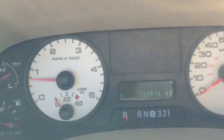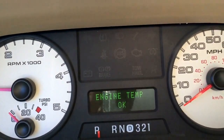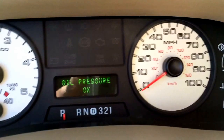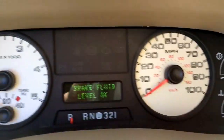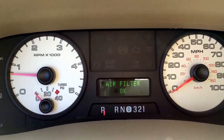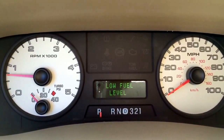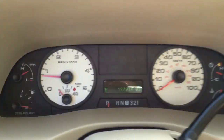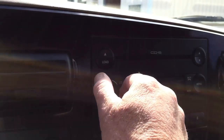Alrighty, let's see. First of all, let's run a little systems check here. This truck's been running, I've had it running out here for about an hour. Just sitting here so it's nice and warm, not moving. It's kind of a warm morning already here in Tucson. There you go. There we go. That's that.